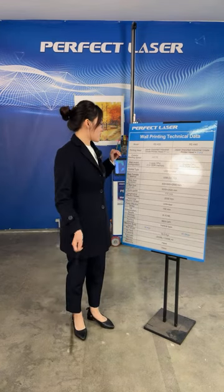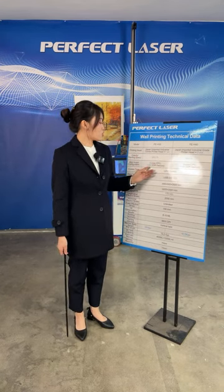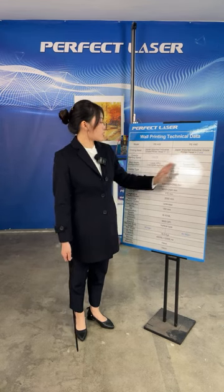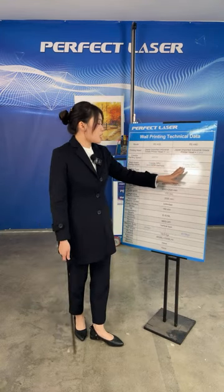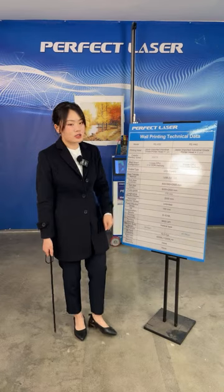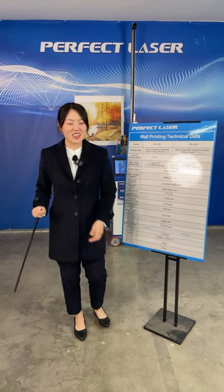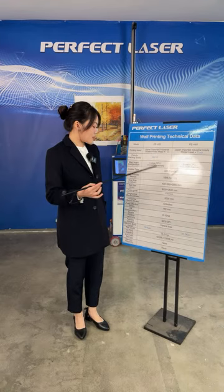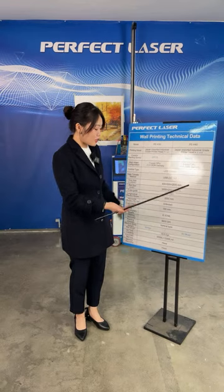Okay, for the main board configuration, H30 has the 6-core CPU and 2 gigabytes DDR memory, and for H40, you can see it's a little bit different. For the storage or the memory, it's doubled. It's 4 gigabytes. However, the CPU for the H40 is 8-core CPU. And the control type is just the same. So till now we have mentioned a lot about our technical data. You can see these are the major differences between H30 and H40.